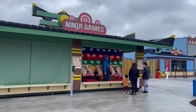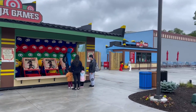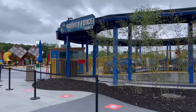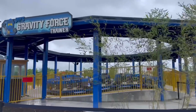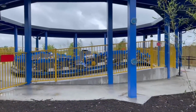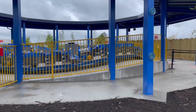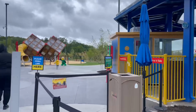When you first walk in, you have Ninja Games, which is a pay-to-play game where you get a big prize. And then to the right is Jay's Gravity Force Trainer. This ride has not yet opened. As I said, we're in previews, so there's going to be a lot of things that are not open yet. It kind of looks like one of those Music Express rides that you would see at carnivals.